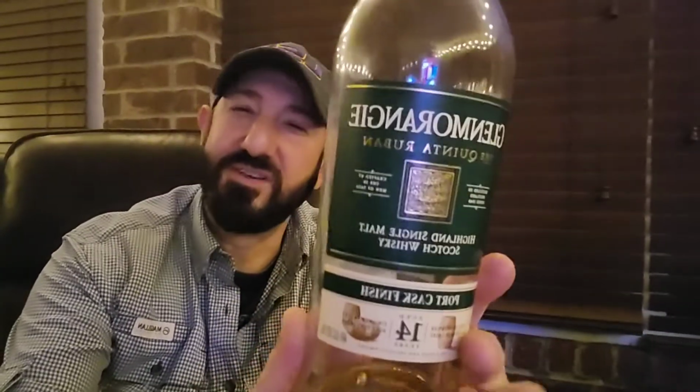Today, we got a Glenmorangie 14 year port cask finish, Quinta Ruban. So, this is a good one. I've had it for a while. I mean, you can tell by the fill level. This is good. I've also had the 12 year. The 12 year was also a port cask finish. I've had them side by side.